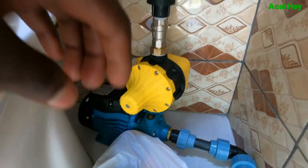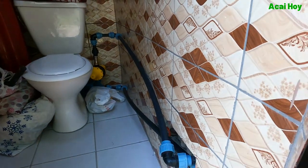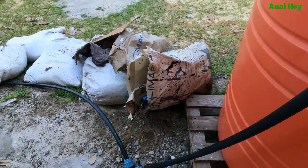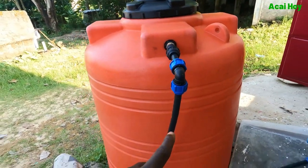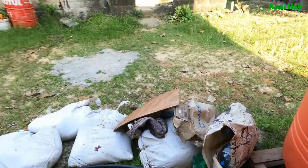The machine is right there. That's the machine. So what I'll be doing today is I want to bury the pipes. If you look very closely, you see this pipe right here, you see the pipe right here is outside.